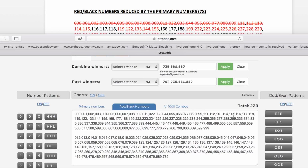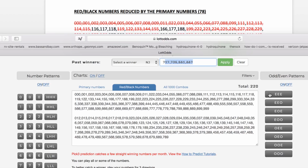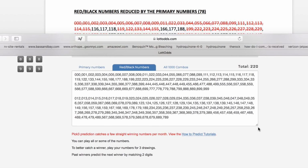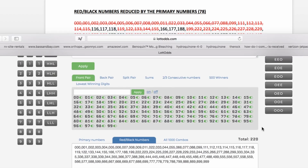Sometimes it'll be less, sometimes it'll be more, depending on what the primary numbers would be, depending on what this box produces. And then once you get to 78 numbers, you could utilize the other filters, odd, even, highs, lows, and these other filters that we have here. I mean, it's absolutely awesome, and I think you're going to really enjoy it.